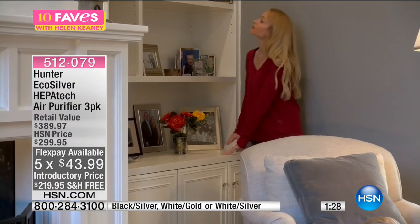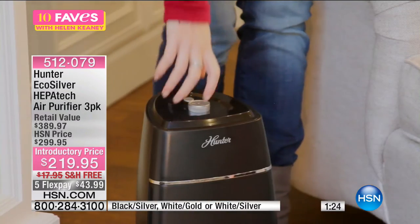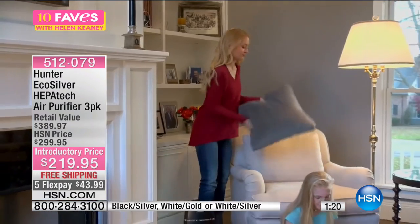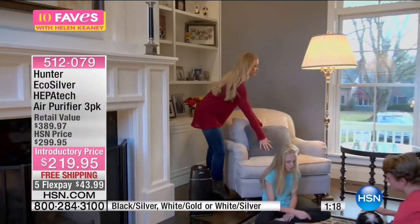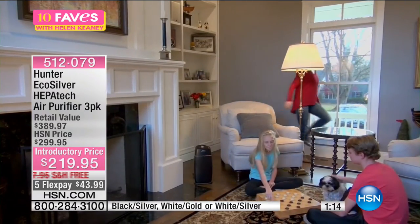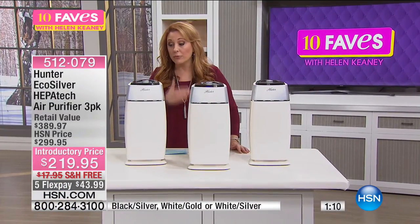I've had an air filter in my house for many, many years because my daughter and I both have a lot of allergies. And just getting that pollen out of there makes a big difference. This young lady is dusting her house, not your house. And one of the things you're going to notice when you have an air purifier in a room is how much less you have to dust, because those dust particles aren't settling on your furniture. They're being brought through the Hunter.